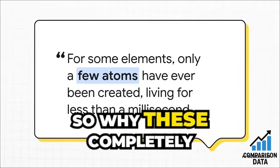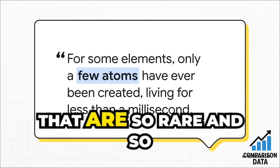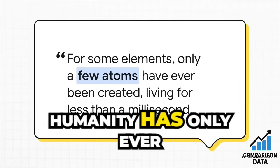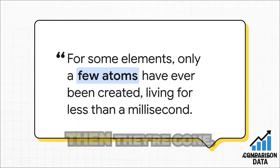So why these completely unbelievable prices? This quote right here gets to the heart of it. We are talking about substances that are so rare and so unstable that, for some of them, humanity has only ever created a few individual atoms. They literally flicker into existence for less than a millisecond and then they're gone.